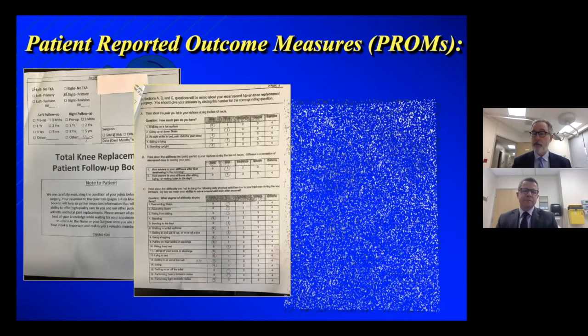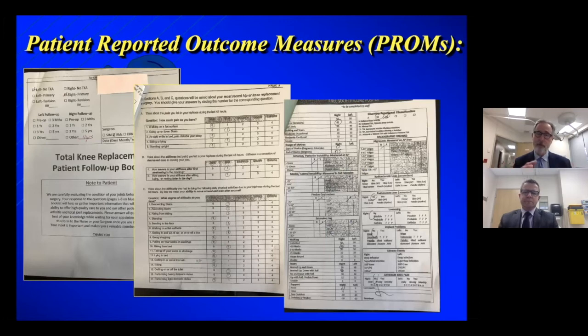And we as doctors also have to fill them out. All of this information then goes into our database, and that allows us to report on things and make some conclusions about what is better and what is worse for patients.